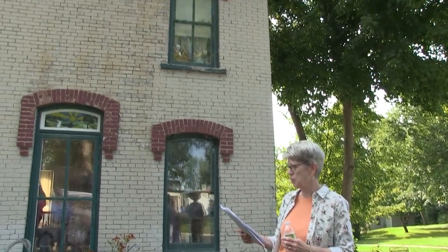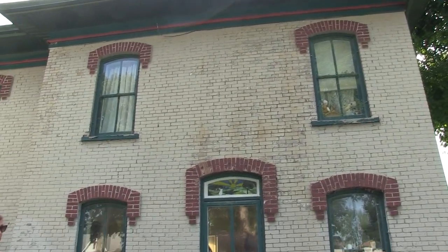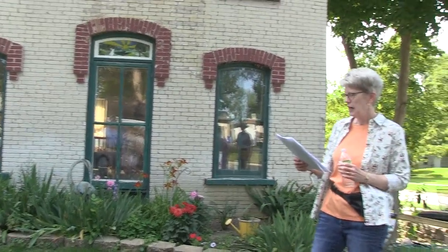Okay, this house is an Italianate style, as you can see by the arched bricks over the windows and doors. This style was popular in the U.S. from 1800 to 1890. Napoleon Benham built this house for his wife after returning from the Civil War. He had survived a gunshot, but 8 years later died from blood poisoning from the lead remaining in his body.